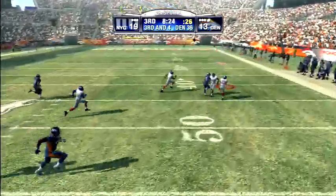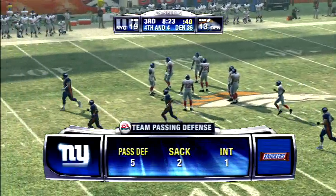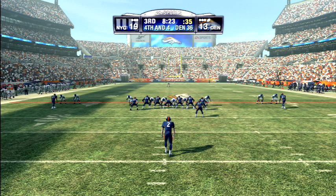Gets the pass away. Phillips knocks it down. A great play by the defense to knock the ball away. And these defenders have been close all day. You better be careful if you're the quarterback. One of those is going to turn into an interception. McQuarters back to return it.